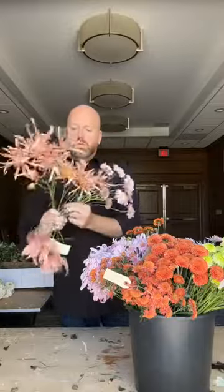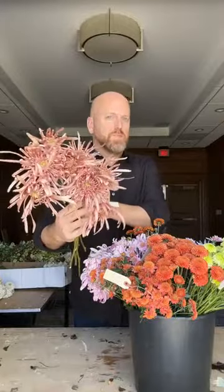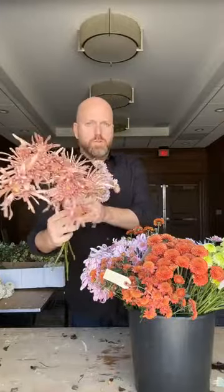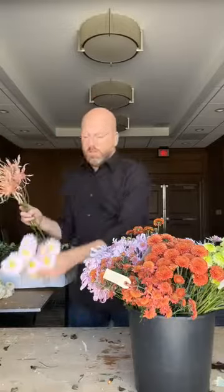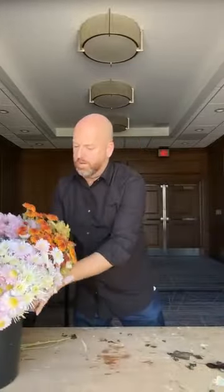They have all the tags. So this one's called Mocha, kind of a spider type and a kind of a dusty lavender rust color, really lovely. Not sure who that one is at the moment. Let's just pull these out. Pull them out and all.